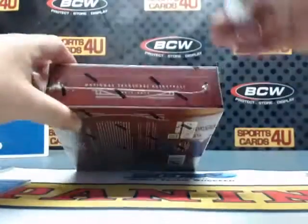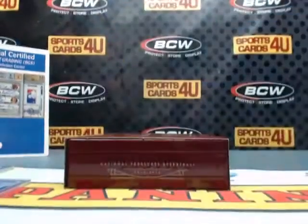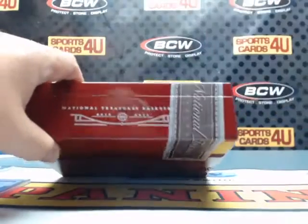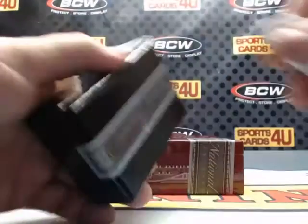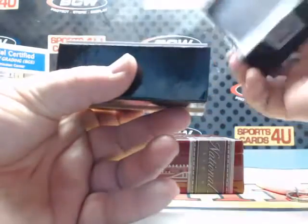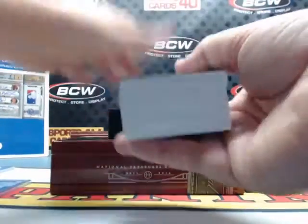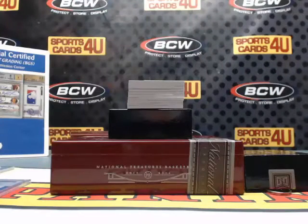One of one printing plate. Is it possible another Gary Payton Supersonics? It is magenta plate, signature materials. The glove, printing plates times two. 70 out of 99, Knicks, Carmelo Anthony. Rookie jersey, 87 out of 99, for the Nets, Rondae Hollis-Jefferson.